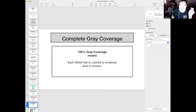And lastly, complete gray coverage. Complete gray coverage means 100% gray coverage, but it means each white hair is colored to whatever level you choose. Okay?